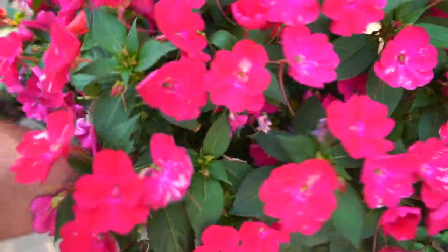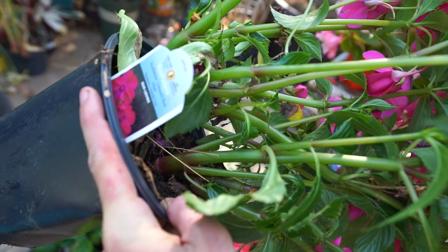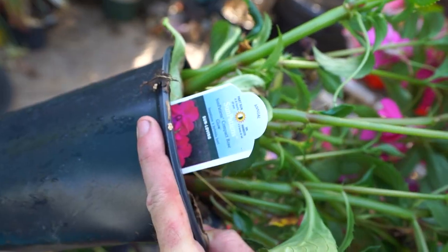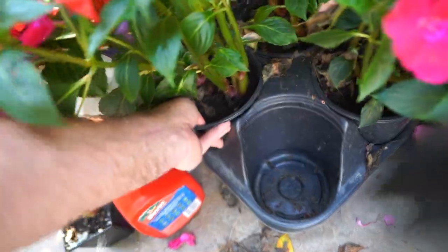Now these, I'm so excited about these sun impatiens. That fruit punch color, that rosy color. I think they're called Rose something. Sun Patience Compact Rose Glow. You see it? That's the best I can do right now. I would like some of these over here underneath the queen palm. Yes, that's gonna look good.